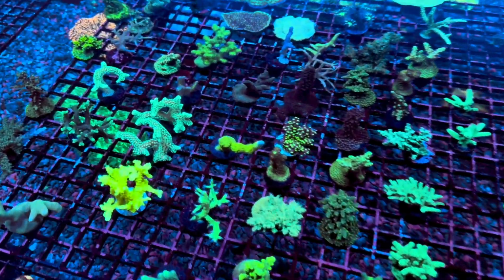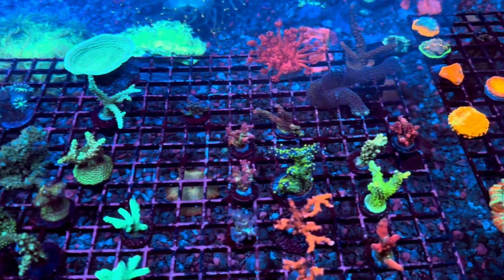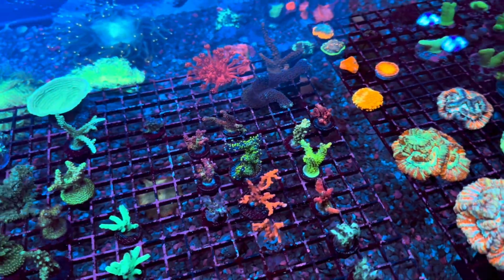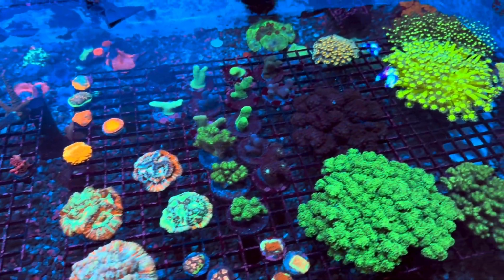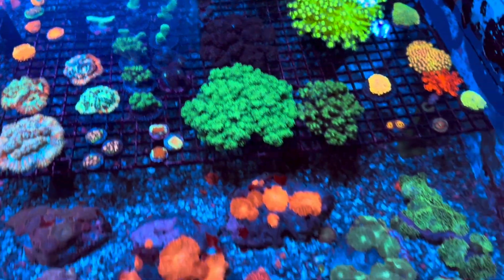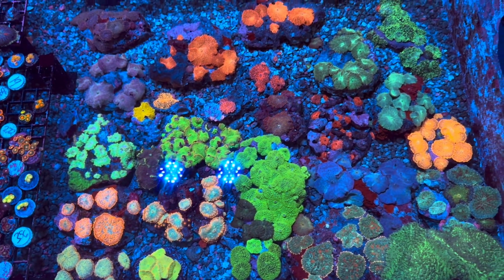Up on this rack, some more aquacultured and actually maricultured SPS frags from ORA. Looking absolutely great. Some Wilsoni over here. A few more SPS and Gonnies up on this rack. And down in the corner in a low flow spot are all of our WYSIWYG mushroom colonies.